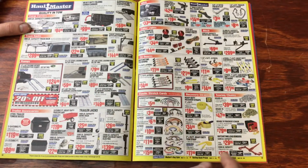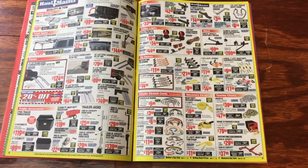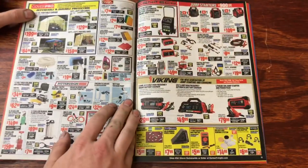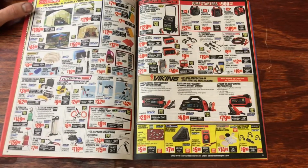Bungee cords, tie down straps, chains, all that good stuff. All decent prices there at Harbor Freight. I mean, you can't mess those up too bad. Here's some little air compressors for like roadside emergencies and stuff.